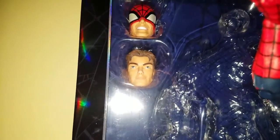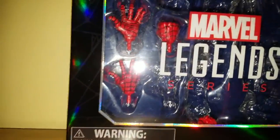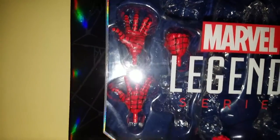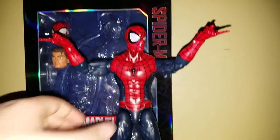And he's got interchangeable things, like his two heads. He's got the Peter Parker and the Spider-Man with the mask pulled up, and then the hands: he has a fist in there, two wall crawling hands and another fist, and then he's got the two web slinging hands, and that's the way I've got him now. Alright, let me put the camera back down. So I like that. It looks really good displayed in the box.